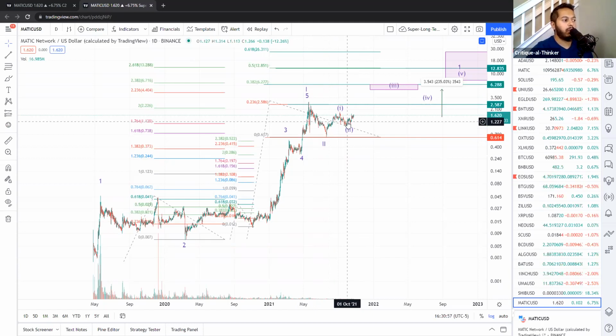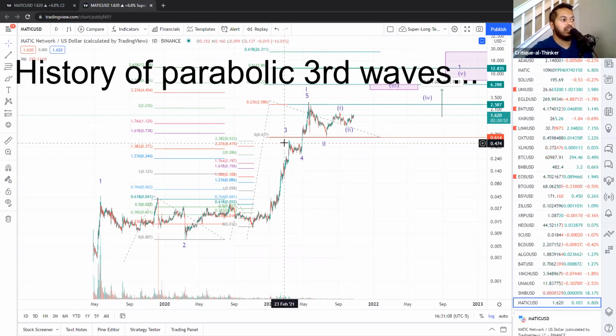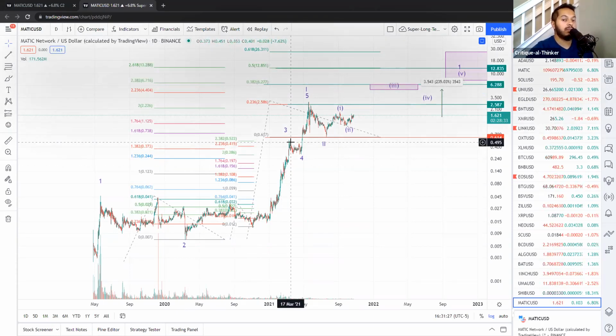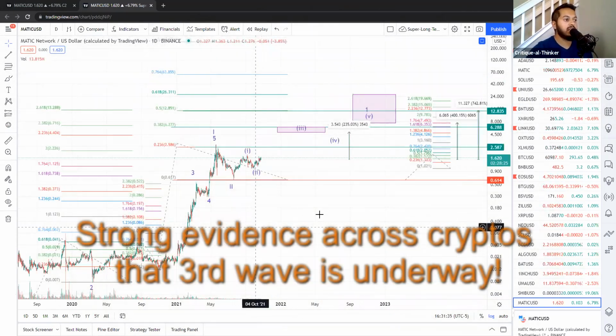Now, interesting thing to point out is that whenever Polygon goes into the third wave, it goes absolutely parabolic. And you can see that here. We have a 1, 2, and then of course the wave 3 subdivides into a 5-wave impulse pattern itself. And you can see how after its own wave 1 and wave 2, we just went sky high after that point. I'd call the 4th wave maybe somewhere in this range, and then we topped up in the 5th wave. So that's something that I would potentially, because Elliott waves are fractal in nature, we may see the same thing here with our third wave. Makes things exciting for us.